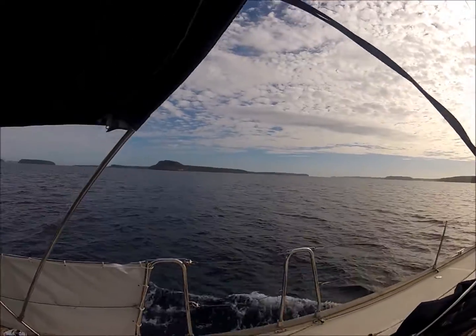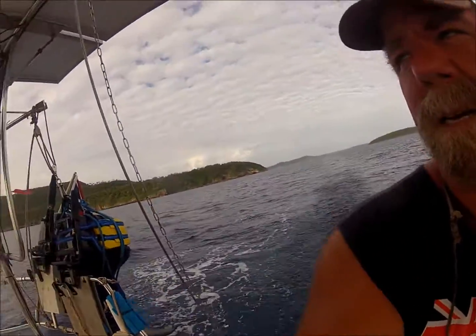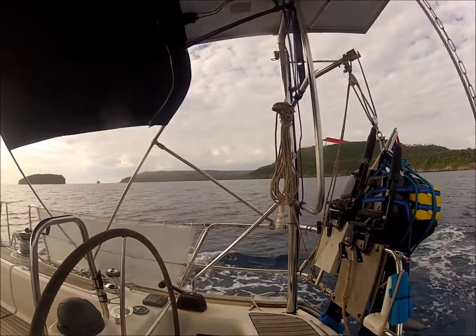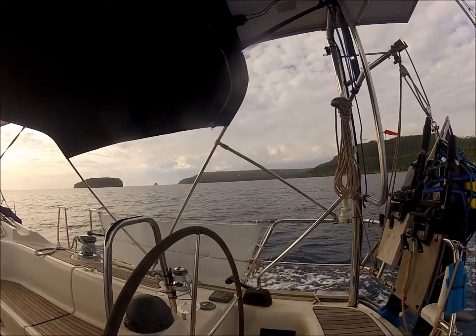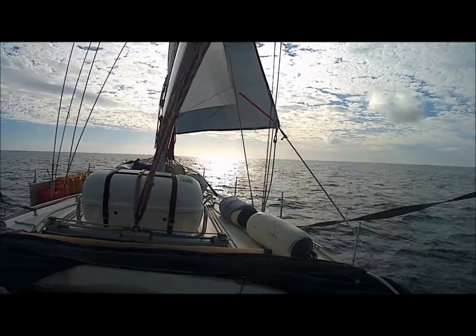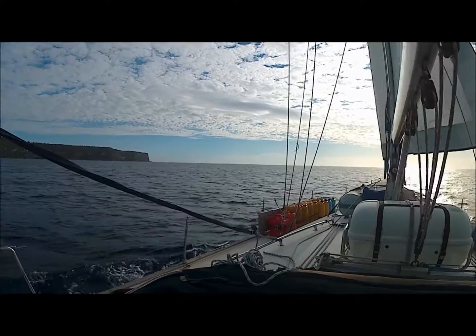All of these islands do a fantastic job of blocking the trade winds almost out completely, so we have to motor until we get out into open water until the breeze fills in. Towards the setting sun is the general direction we have taken, nearly right from the Panama Canal, and it should be the same until we get back to Australia.